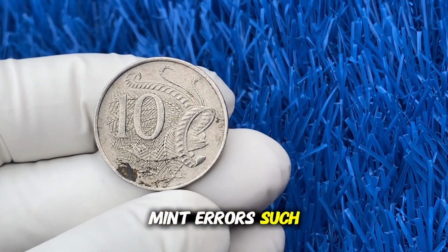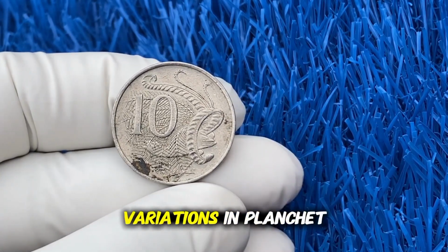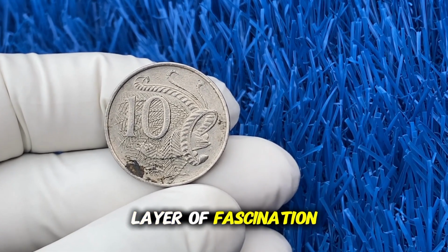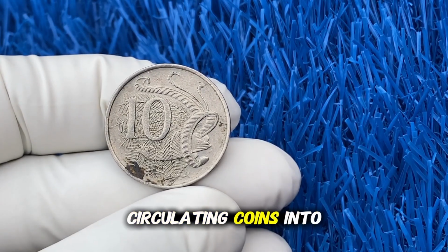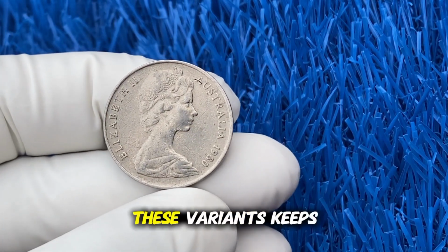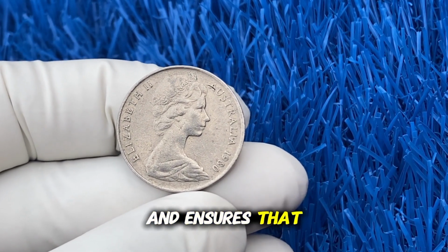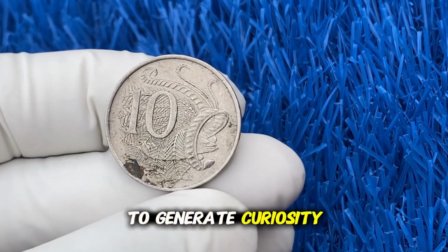Mint errors, such as off-center strikes, double strikes, or variations in planchet quality, add yet another layer of fascination, as these mistakes transform ordinary circulating coins into unique collectibles commanding prices far above their face value. The hunt for these variants keeps numismatists engaged and ensures that the 1980 10-cent coin continues to generate curiosity and scholarship.